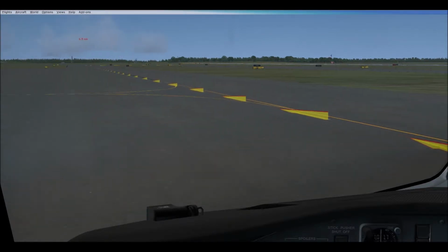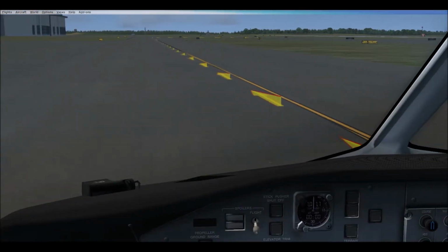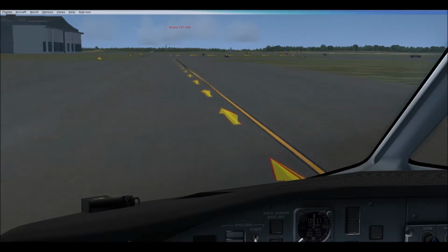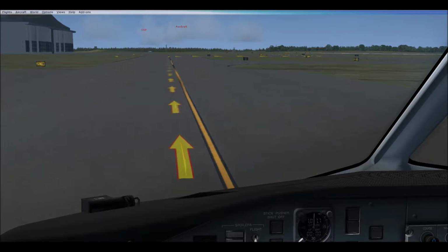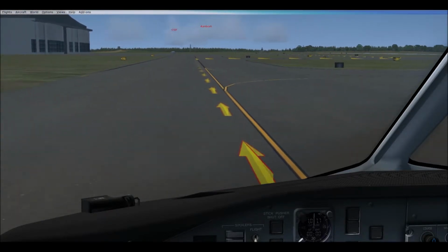We do have a little bit of scenery down in Riga, it's just freeware scenery, but as I said before, I don't have the money to buy payware scenery. If I did have the money, I would buy it, but unfortunately I don't, so we're just going to have to deal with freeware scenery, and freeware scenery is better than no scenery.